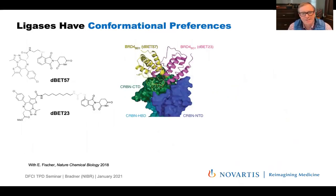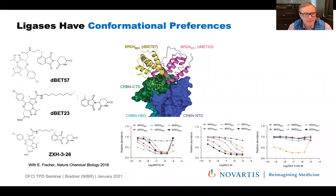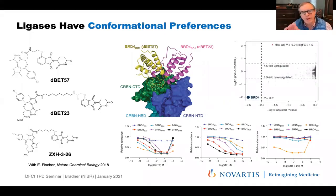We've learned that ligases have conformational preferences, and as you have Eric Fisher there and had Alessio out recently, I won't go deep on this, but suffice it to say that through linkerology, we together have been able to achieve remarkable selectivity for only degrading BRD4 with molecules that have been always very non-selective between BRDs 2, 3, and 4. And we worked for many years with a bunch of graduate students and postdocs to try to get selective BRD4-only antagonists. Couldn't do it.